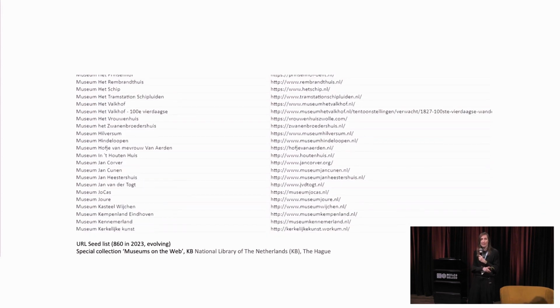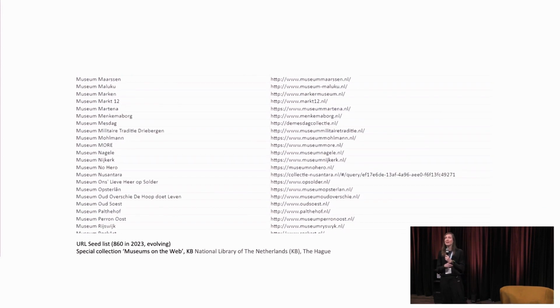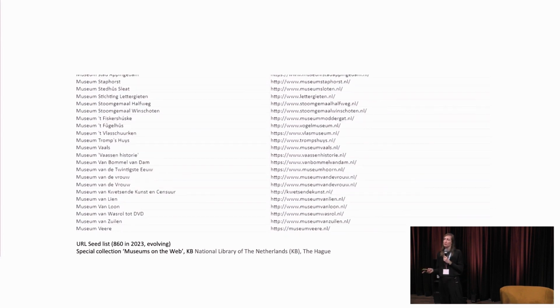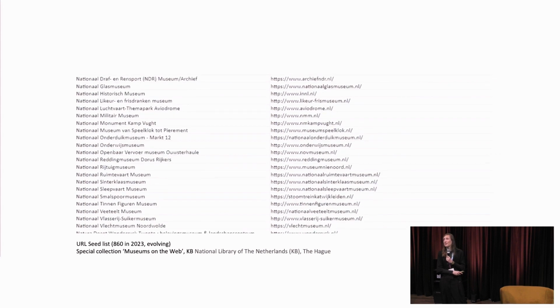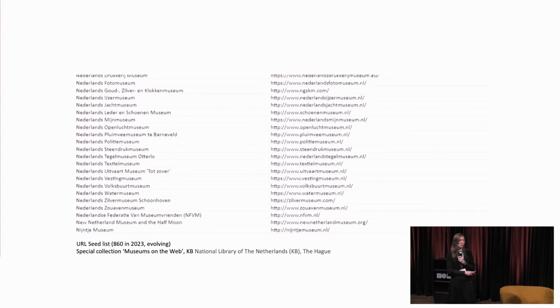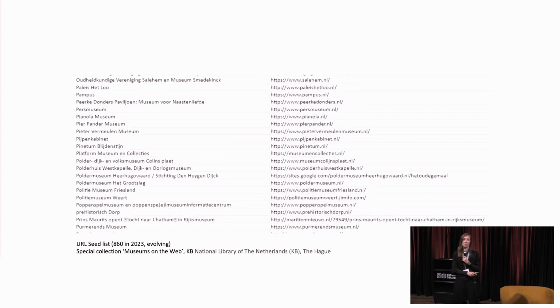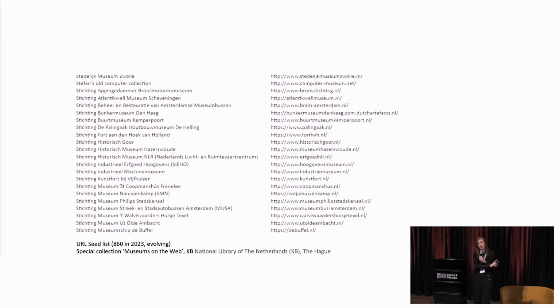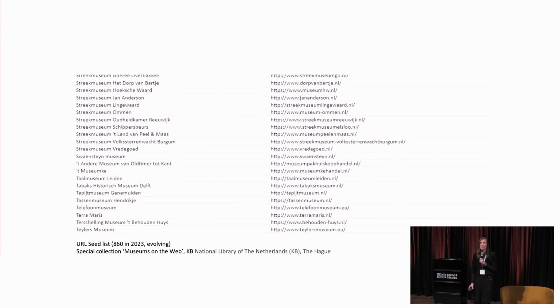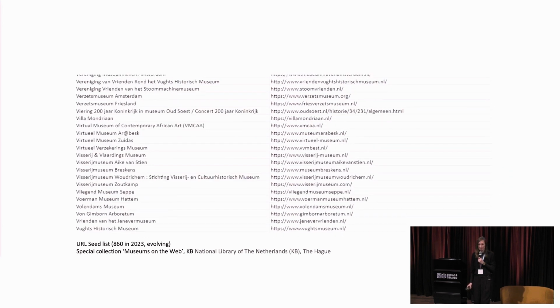I said there were 3 main sources, but we had a little bit more extra sources because, especially in the early days, we also wanted to find, for example, the virtual museums and early personal collections that had been created on the Access for All. These were, of course, not part of the overviews that I showed you, but we were able to catch some of them as well.